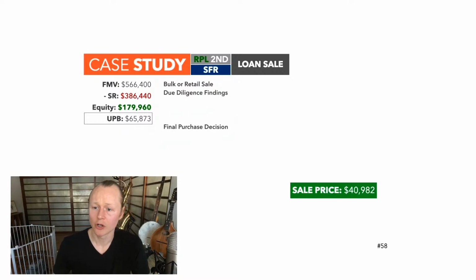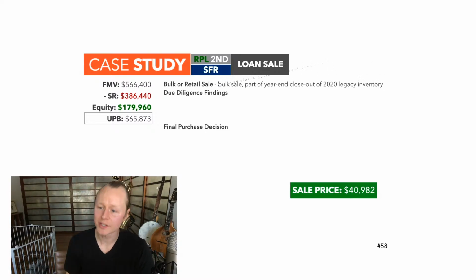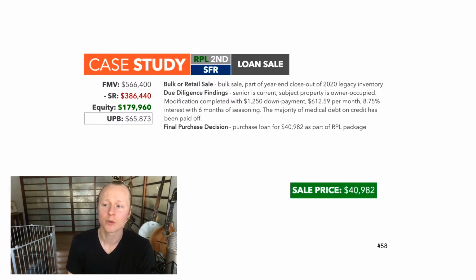So the three items that we cover when we talk about loan sales are whether it's a bulk or a retail sale, since this is a very important contributor of the pricing. Then we talk about the due diligence findings, and then a final purchase decision. So in this case, it was a bulk sale as part of a year-end closeout of 2020 legacy inventory. So there was a discount there.